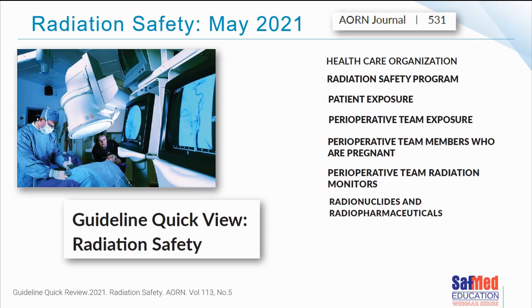This particular article is divided into a few sections. It talks firstly about the healthcare organization's roles and responsibilities. It talks about a radiation safety program, about how to manage patient exposure, about perioperative team exposure, how we look after ourselves, about perioperative team members who may be pregnant and how we need to manage that. And then it talks about methods to monitor our exposure. And lastly, it goes on to discuss radionuclides and radiopharmaceuticals. So we're going to touch on each of these aspects and see what we can learn out of the AORN's guide.